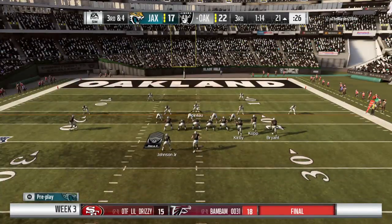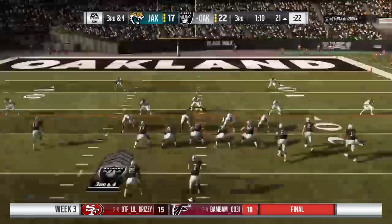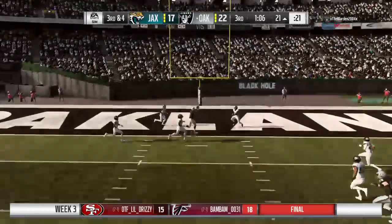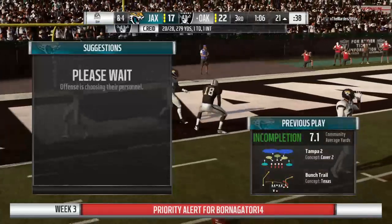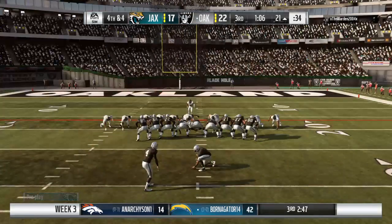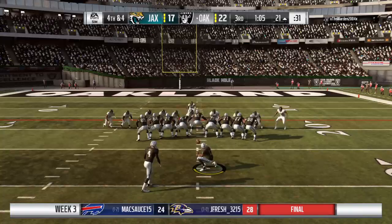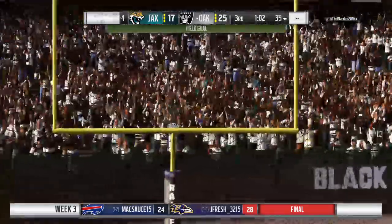Now let's go. Green 39. From the gun, Reed. And incomplete. The contact made the ball roam free and brings up 4th down. That's a good job there creating the contact to force the incompletion. And now since it's 4th down, that should set up a field goal situation. And a nice sigh of relief defensively to be able to hold them to 3.